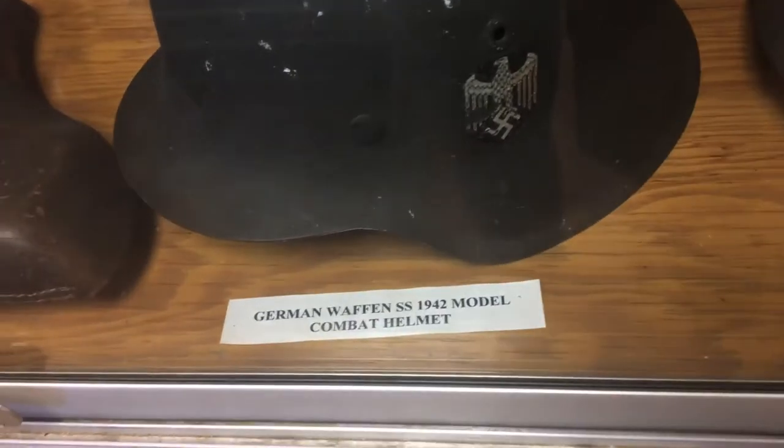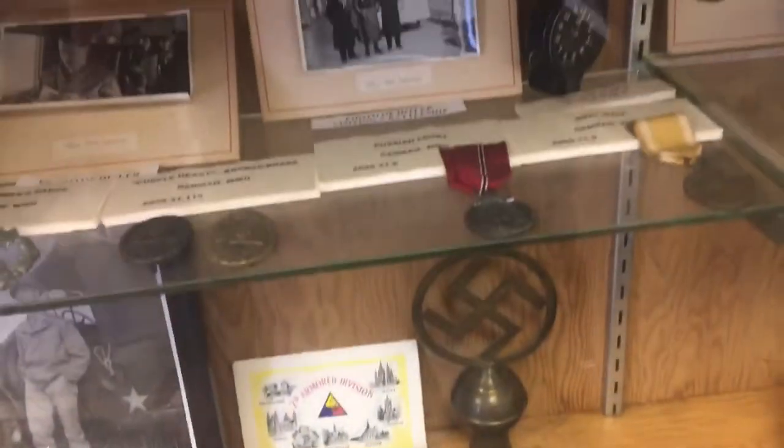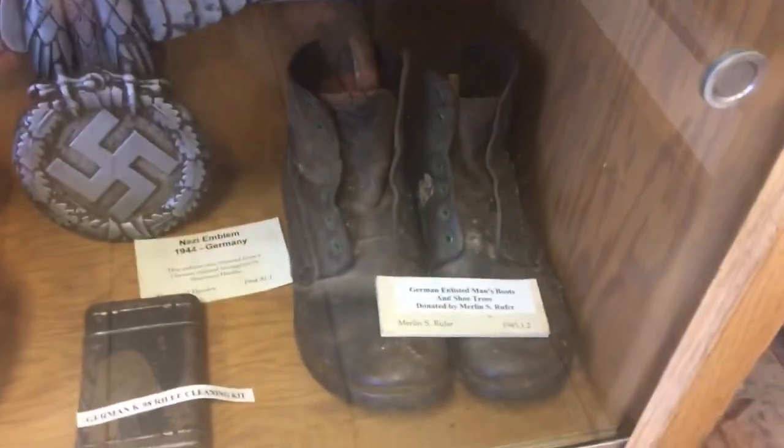And you come over here and there's lots of swastikas. And these are actual real helmets that they used in World War II, guys. Look, real guns, everything. This is pretty insane. Look at that, guys. I know that it was a bad thing, but these are real boots from the real war. This is something else.